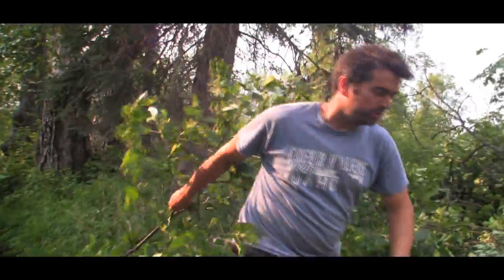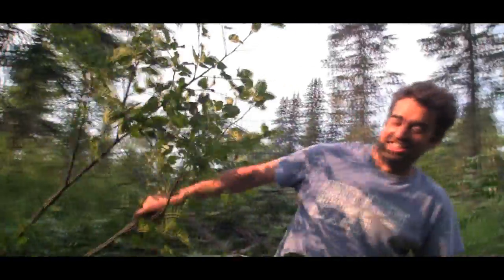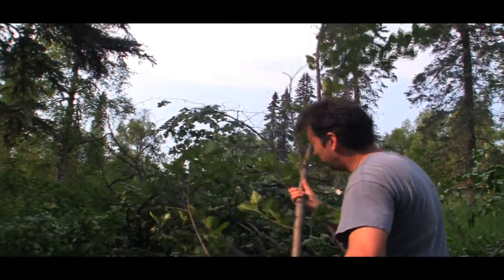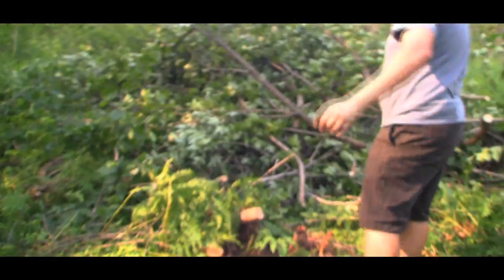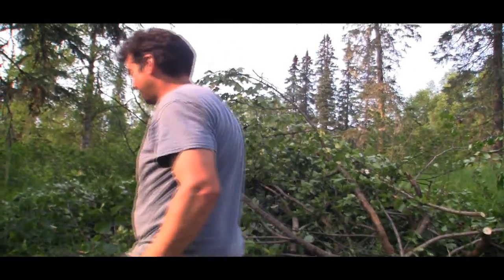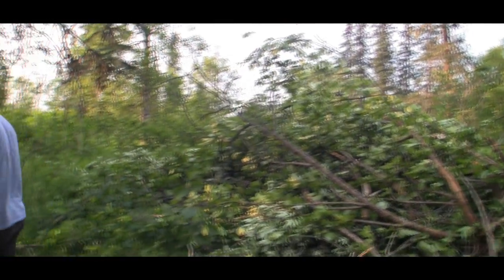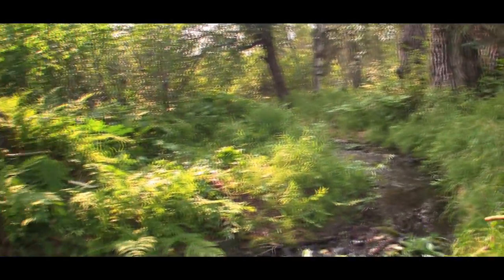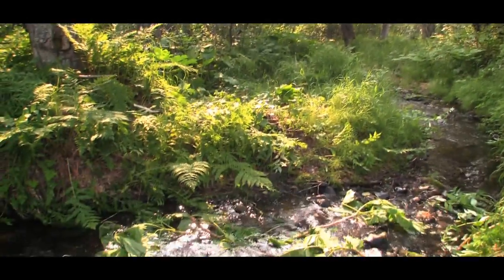Never before viewed this way by man, thanks to all these alders. Look at that pile. You think you can get an idea how big that pile is? You'll see the whole bend of the creek right there. Oh yeah, I just wish I had something to slice the grass off.